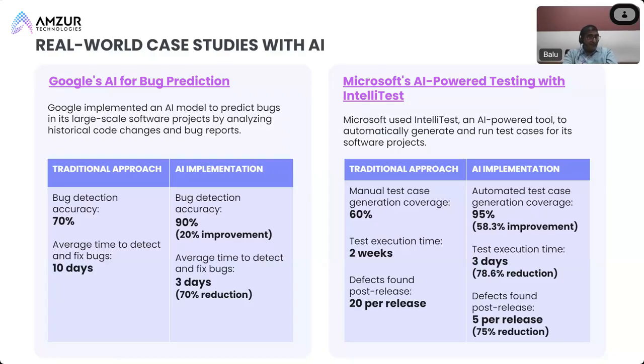What is the overall benefit? Reduced development costs, faster bug detection, improved software quality, higher bug detection, enhanced developer productivity, identifying potential issues proactively. Developers can focus on fixing defects rather than debugging their code.